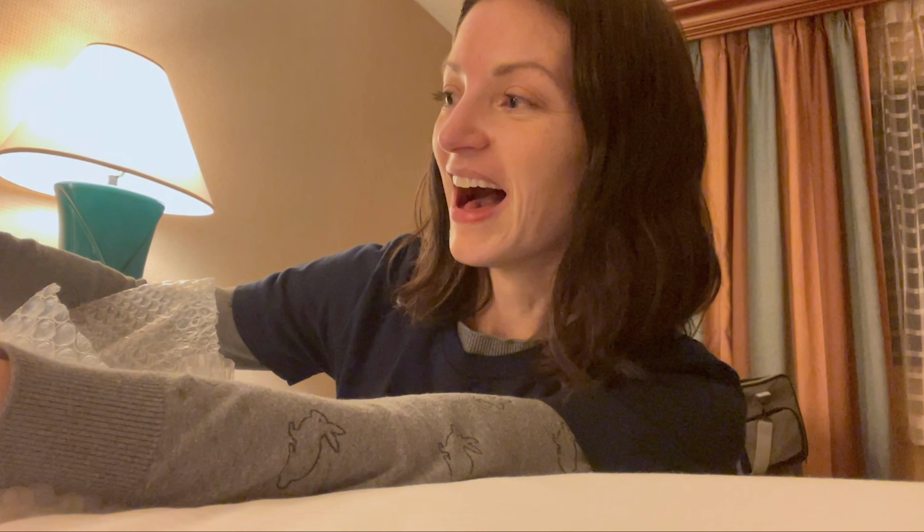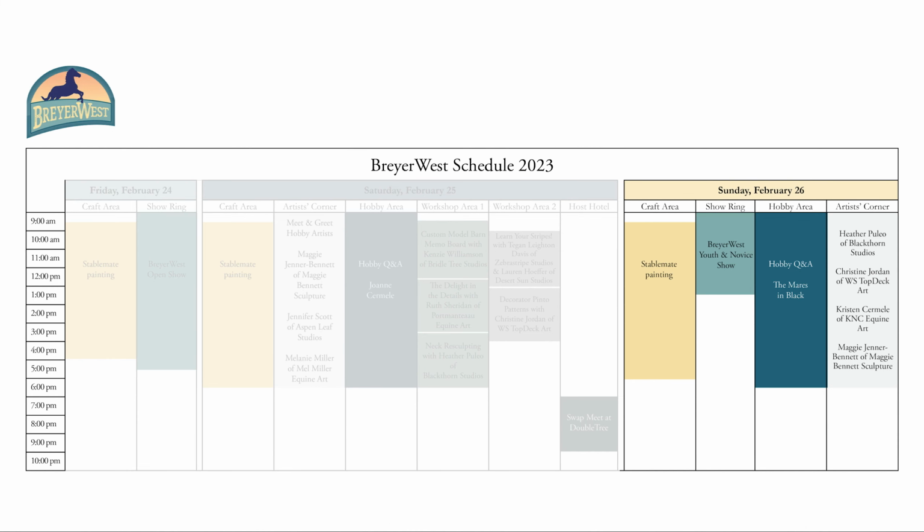The lighting here was really bad and I just had to get back to work on my custom. It's due tomorrow morning. Day 3 means BreyerWest is over. The stablemate painting tent was going on, the Mares in Black hosted the hobby Q&A, and Breyer artists Heather, Christine, Kristen, and Maggie were available to answer questions and share their work in the artist's corner.